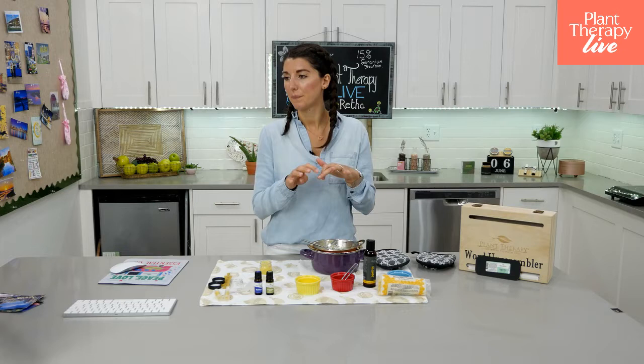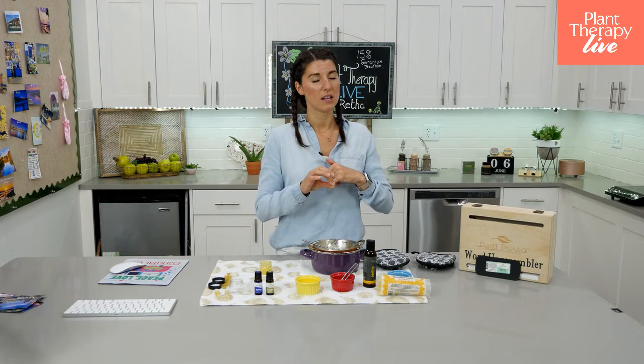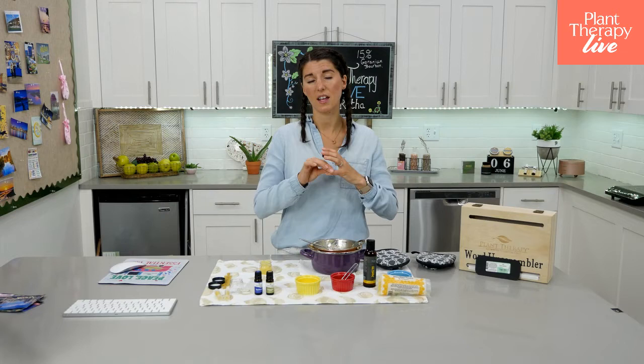Earthy Hippie Mama is asking, what other oils can you use for it? Ooh, that's a good question. I would just say oils that are good for your skin, good for healing skin. So lavender would be a good option. Katrina, what else? Helichrysum or rose? Rose, yeah, that'd be a great option too. There really are a ton that help with your skin.